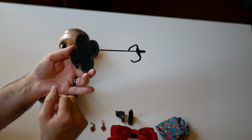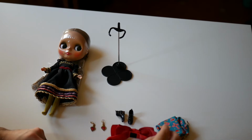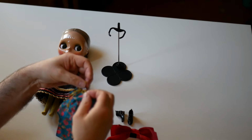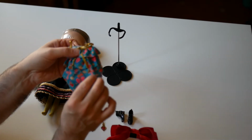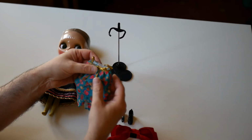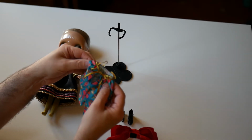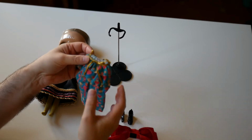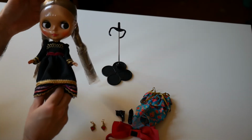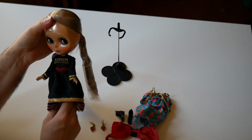It does say on here 2021, so maybe that is the first black one. And then this is kind of like the over dress, which again features that really cool pattern that the box had all over that. Her arms go through here, and it kind of sits around her a bit like a pinafore dress, I guess. And then yes, here she is. I haven't removed any plastic yet. I'm probably going to do that now.